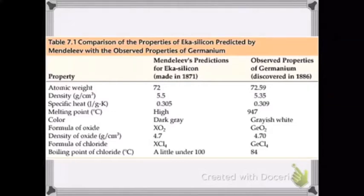For instance, he left a blank for an element that he said should have about an atomic weight of 72. It should have a high melting point, should be a slightly dark gray color, have a density of about 4.7. Well, years later, when germanium was discovered, sure enough, its atomic weight was pretty close to 72. 947 kelvins is a really high melting point, and it was grayish white in color. So not dark, but still gray, and it had almost exactly the density that he had said it was going to have. So just by the way he organized the periodic table, he was able to predict the properties of unknown elements.